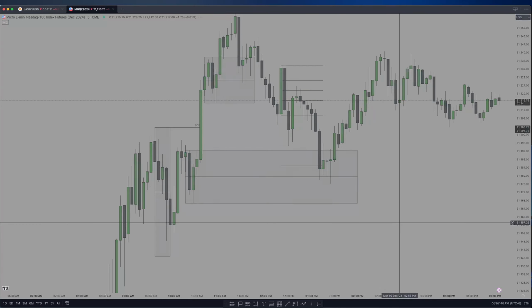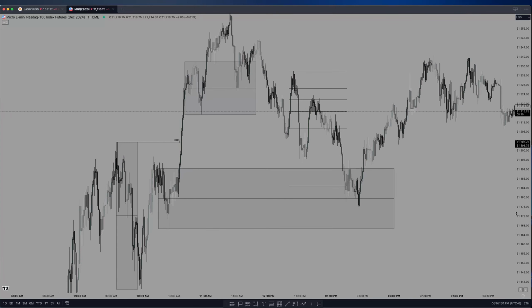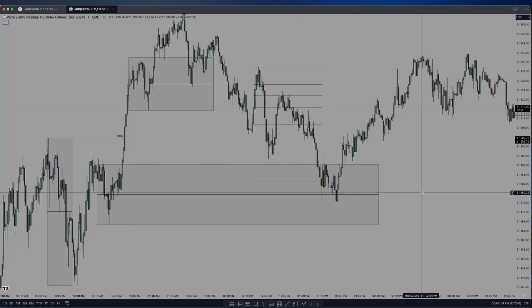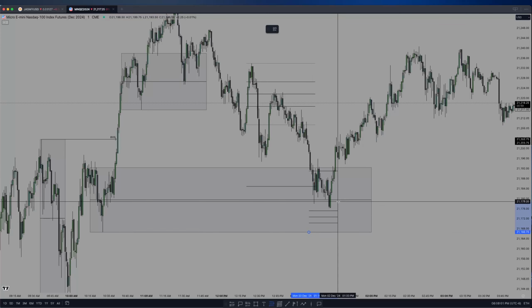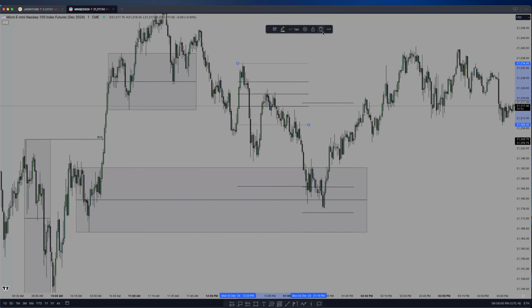So if we go down to 1 minute, a couple things you could have done here, right? You could have taken the 101 off of this, just a pure zone play right here. Or if you're wanting to wait for extra confirmation, right? And this is a good example of what I was saying earlier about the safer play, right? So you can see right here, let me delete this right over here.